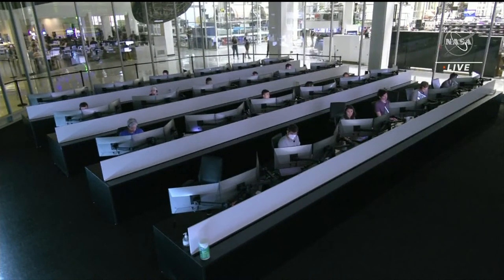You're seeing live inside Mission Control at SpaceX, Hawthorne, California.